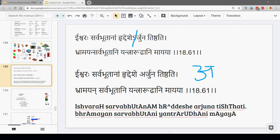So it is just like saying Hruddeshe Arjuna. Think that it is not there. That is how it needs to be pronounced. But it indicates that the a which was there is silent. This is a sandhi rule. Sandhi means when the letters come close enough and they join, the pronunciation of some of the letters will be altered. So this is one of those things.